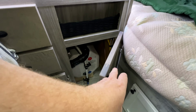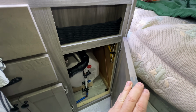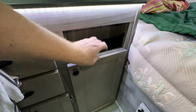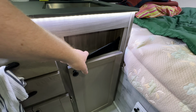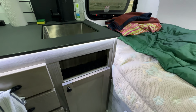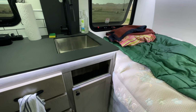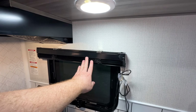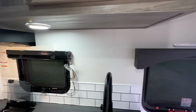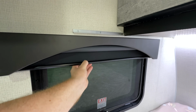In this cabinet, we have our hot water heater. I suppose you maybe could put a few things in there, but really this is for the hot water heater. We do have a little storage where we could put some spices and so on right here with the netting. And we also have LED lighting running along the edge of the counter, which is nice. In the kitchen, we have a conventional blind, but everywhere else we have nice blackout privacy shades. Just come down like so with the beautiful valance.